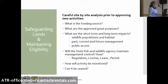What are the short and long-term impacts? Will those impacts affect wildlife populations and their habitat? What are the impacts on wildlife migration? What are the impacts on nesting? What are the impacts on the ability of the wildlife to breed naturally? We encourage folks to think about what erosion issues might occur. Will there be noise impacts that could adversely impact wildlife? If you allow a new use, is it going to impede an agency's ability to do future management?